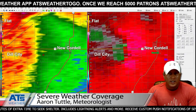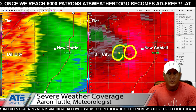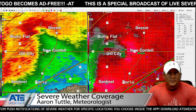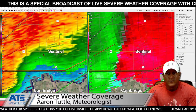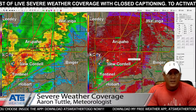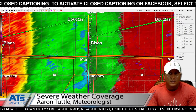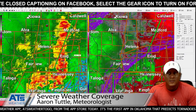Okay, so this little circulation center, although still weak, has decided to organize a little bit more and tighten up between here and here. So, a little bit of a closer couplet trying to develop west of Cordell. We'll see if that trend continues. Down here in Sentinel, just really broad convergence, but not necessarily rotation, so let's keep an eye on it. All right, let's go back up here to the north. Going up here in Dover, Kingfisher, all this stuff looks good. Enid, you're all good up there.